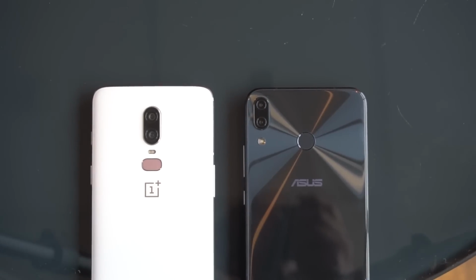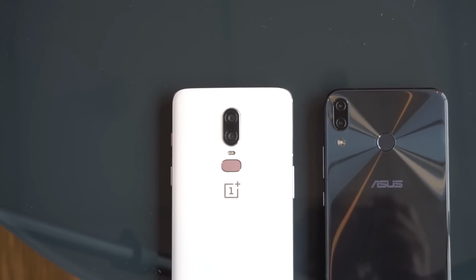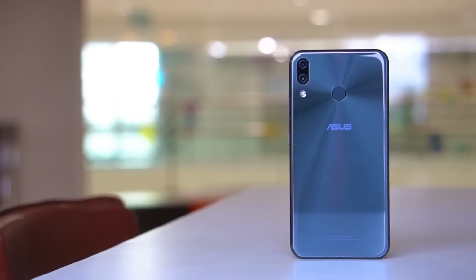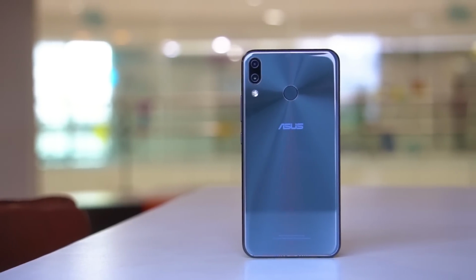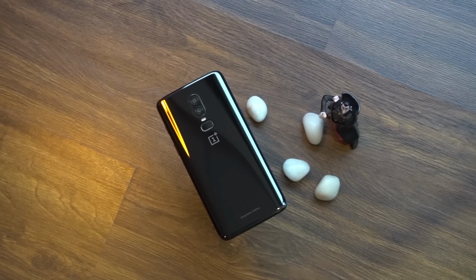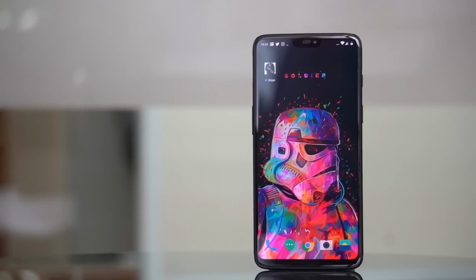First, I want to talk about the design of the two phones. According to me, the Zenfone 5Z has a more functional design, compared to the fact that the OnePlus 6 looks good to the eye. What do you think? Yeah, if you play games on the OnePlus 6 or put it on a table, it tends to slide a little bit. And the build is also very thin, but it looks beautiful.